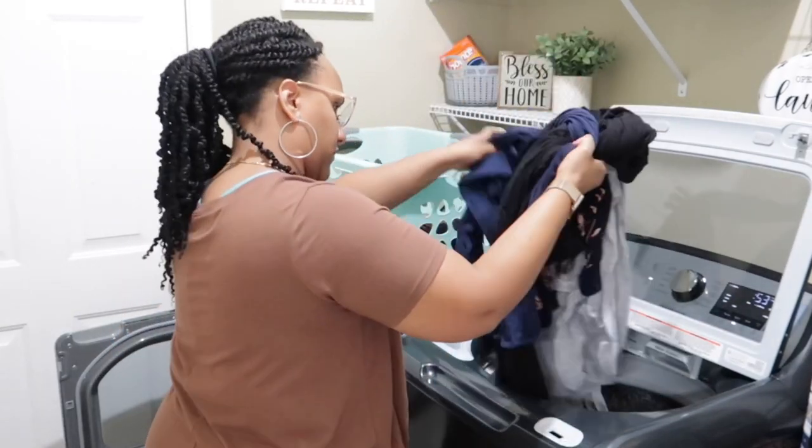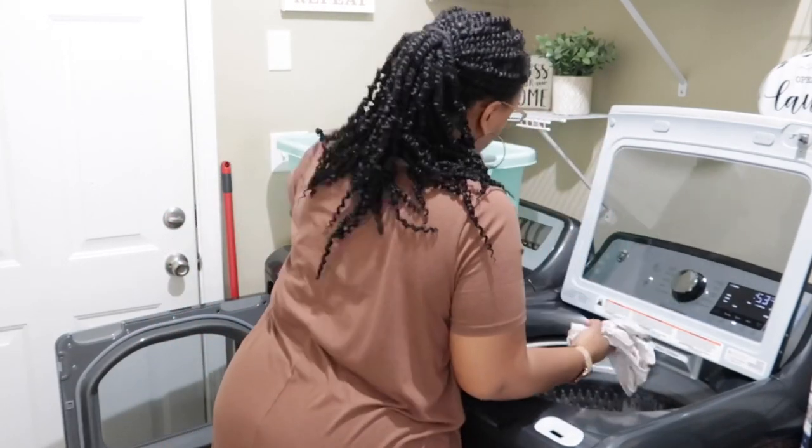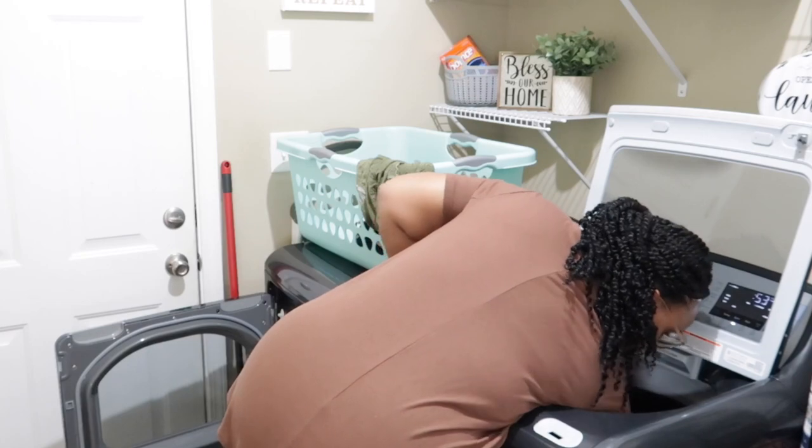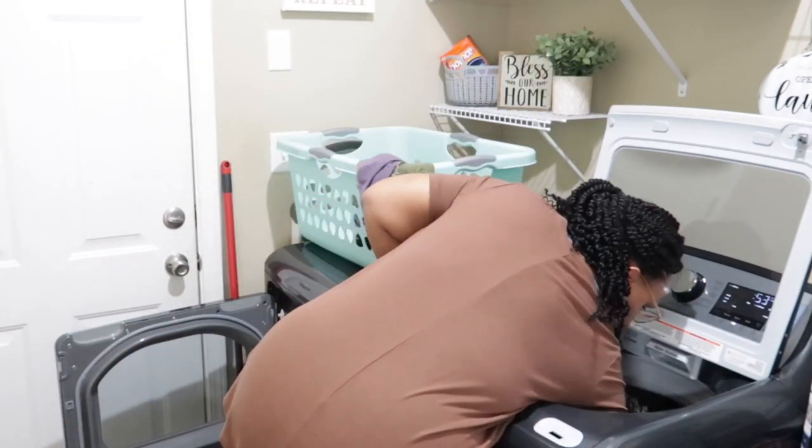I don't really buy myself that much clothes, you guys, and my clothes last a really long time. I prefer to buy my kids clothes. I don't know why I love buying my kids clothes, but when I do buy myself clothes, I take care of my stuff.